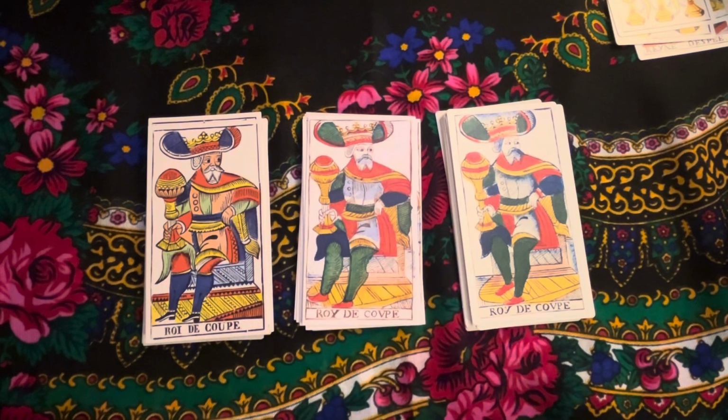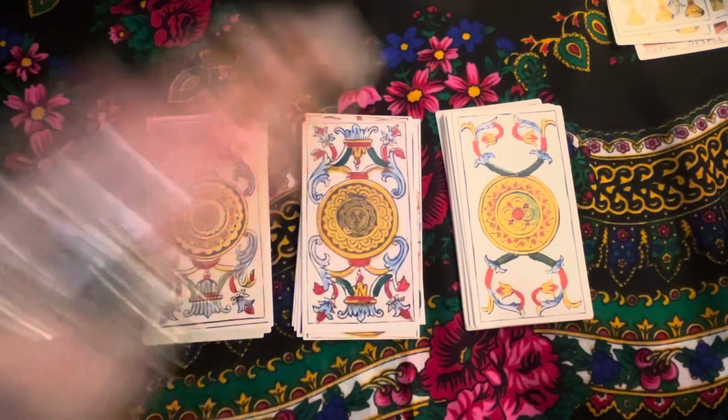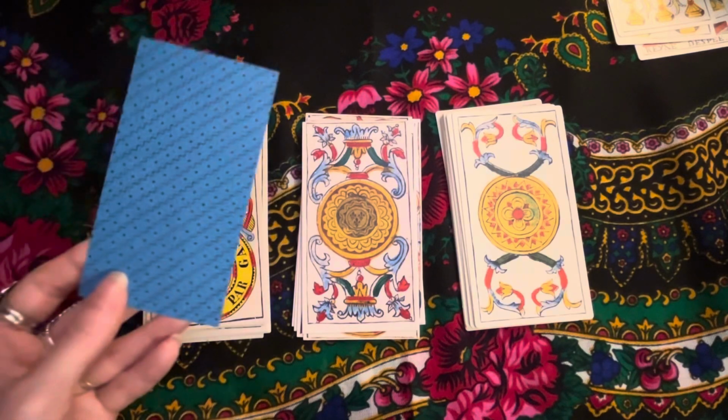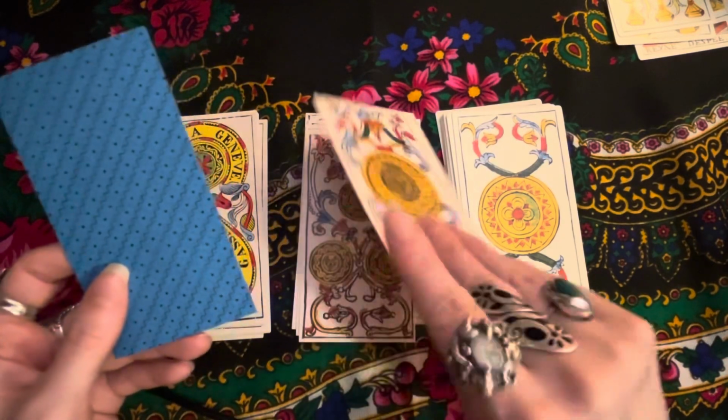Zigzags and things going on. So much fun. The Gassmann is such a fun deck. And as I was saying, I have three Gassmanns, and this one by Yverneau, if I'm pronouncing his name right, is my favorite one. And the backs. Did I show you the backs? I mean, come on. They're just some of the best backs.